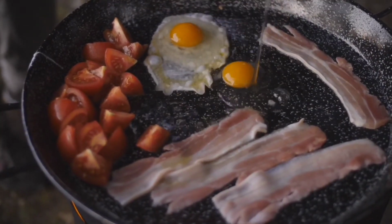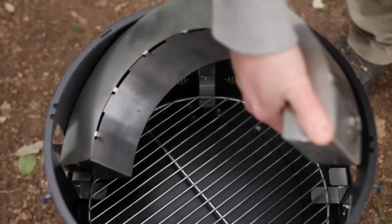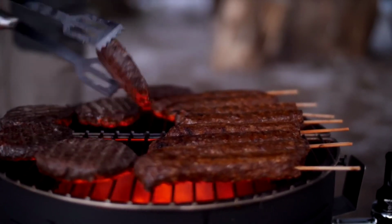Who says you can't eat high-class good food while on a camping trip? This can be made possible with the Aquaforno, an all-in-one stove that is essentially a 3-tiered culinary tower. Each section is packed with features such as a boiler, a grill, a smoker, an oven, and even a rotisserie.